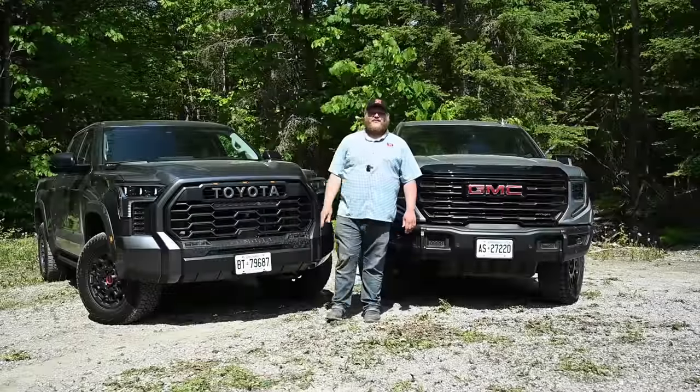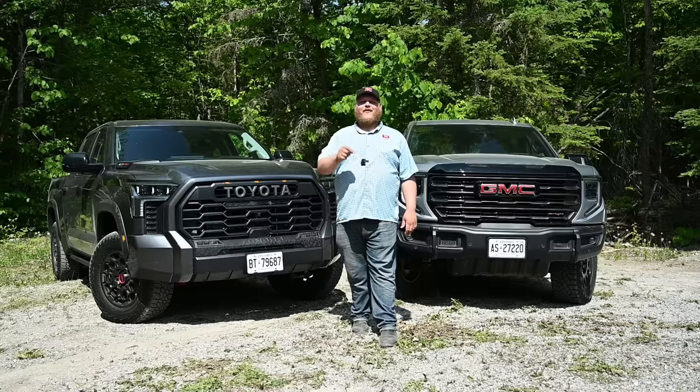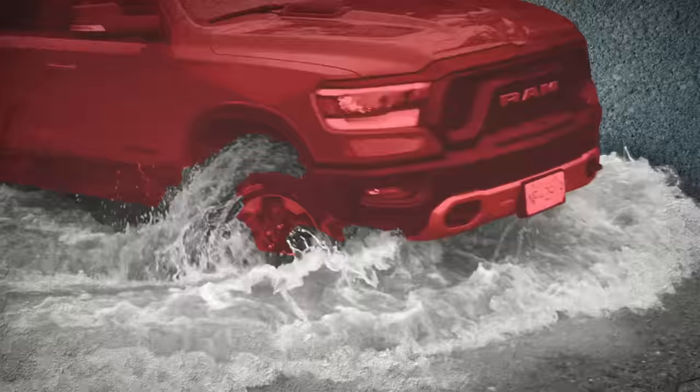Today we have an exciting off-road pickup truck comparison because we've got these two. That is the Toyota Tundra TRD Pro, and that's the GMC Sierra AT4X AEV, and we're gonna find the mud, rocks, and water and see which one is better.